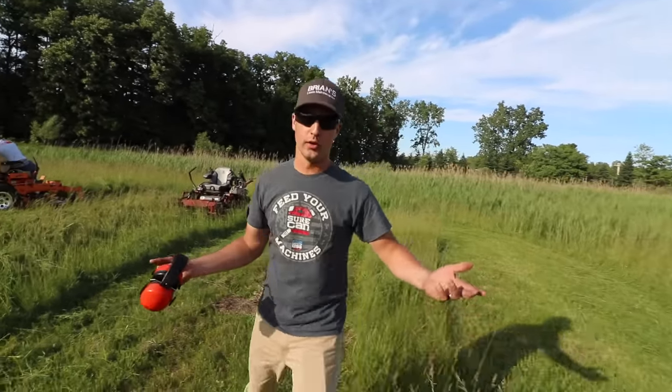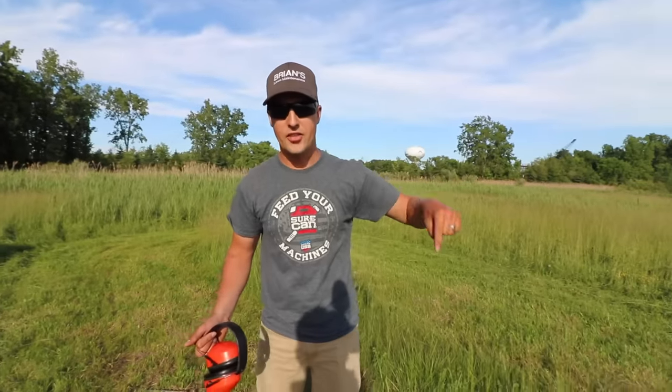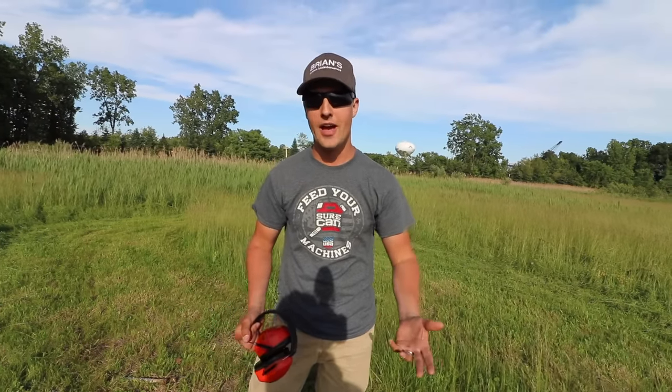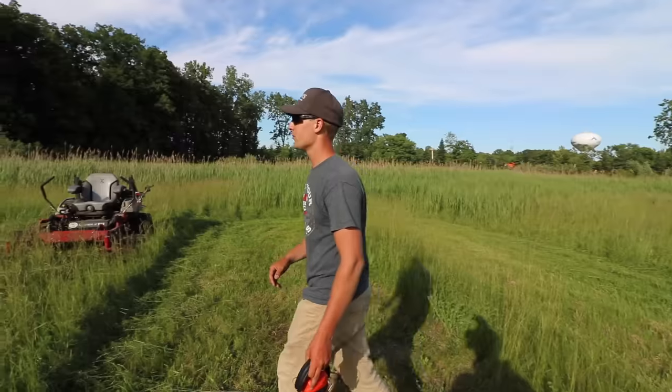Now, no, we're not doing grass like this every week, obviously, but here's the deal. If it can cut this down in one pass, imagine your weekly lawns and your residentials, how fast, how quick, how efficient it's gonna be to take care of that grass. And if you have to do something like this, it makes it that much easier.